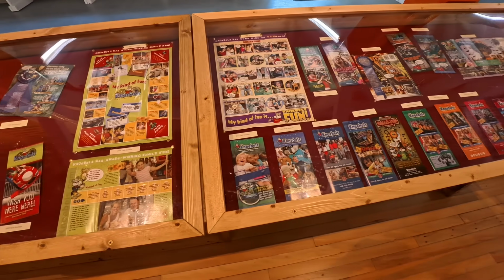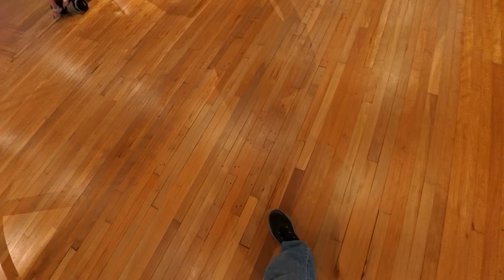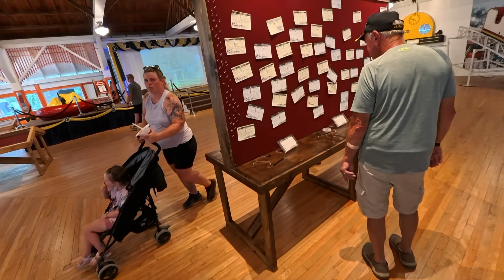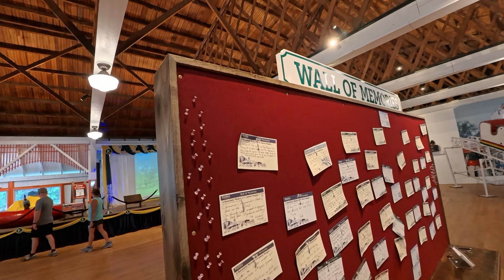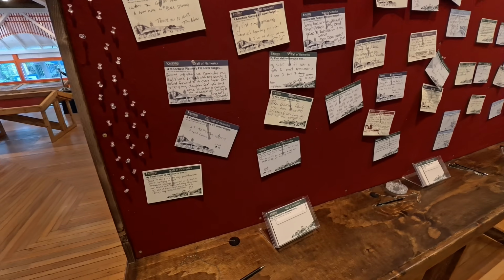Another ride I feel like I should mention at Knoebels is the Flying Turns, because right now it's the world's only operational trackless wooden bobsled roller coaster. So basically what the Knoebels team did was they actually took blueprints from the 1920s.